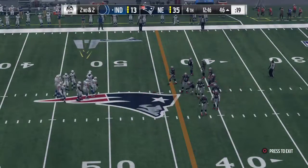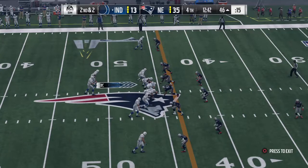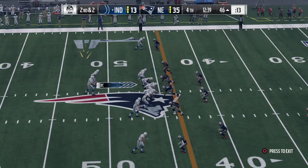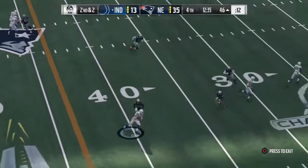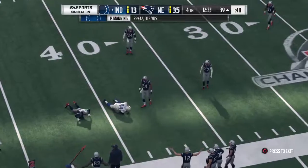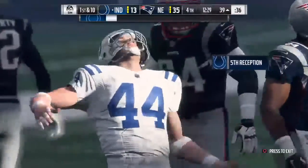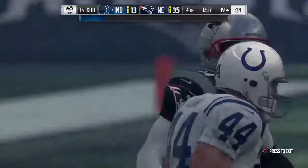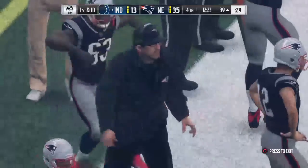So they complete the pass, and now they face a second down. Looking to throw. And he's got his man on the out route. And he'll get it inside the 40 to the 39. It'll go as a gain of 6 that time, and it moves the chains as well. 5th catch of the game for him there.